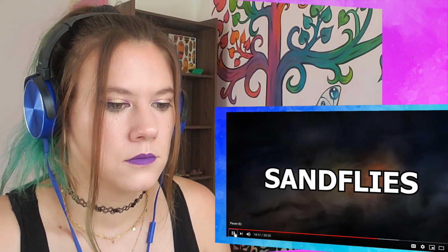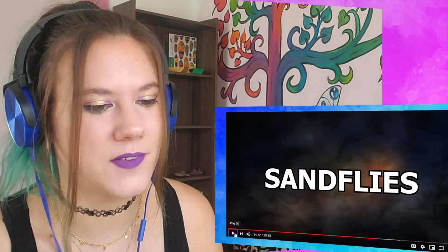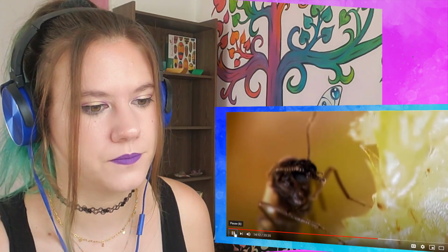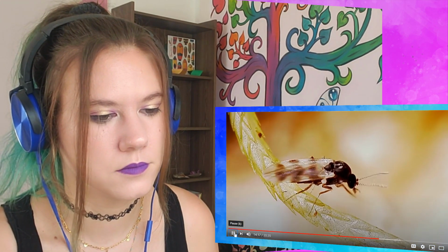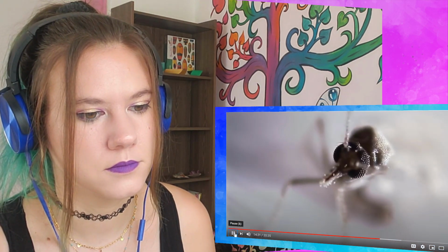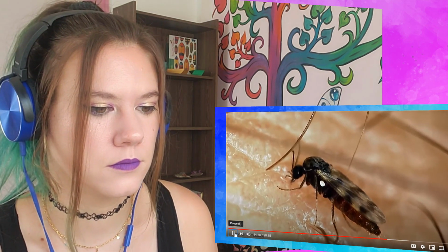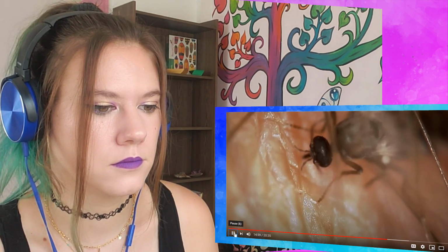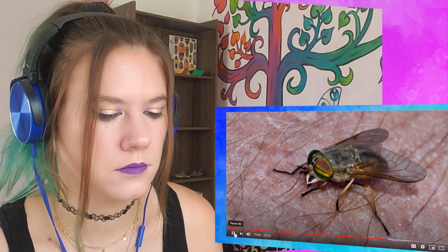Number 5. Sandfly. So, yes, again, a disease vector. Sandflies, they don't seem so bad. Sure, they're annoying and they cause itchy little bumps, but they're completely harmless, right? Wrong. For the most part, anyone bitten by a sandfly will get a red bump and blister. Sometimes, though, inflammation and dermatitis can follow.